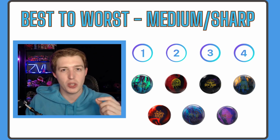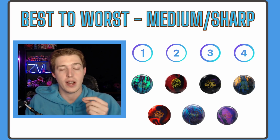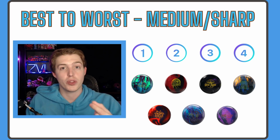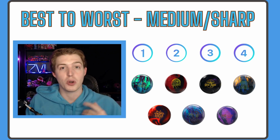It has very similar ball reaction to things with the gas mask core, just a little bit weaker, and it's symmetrical, so it actually gets further down lane. So this is an awesome piece for any hammerheads out there. That's why it broke the top 5.